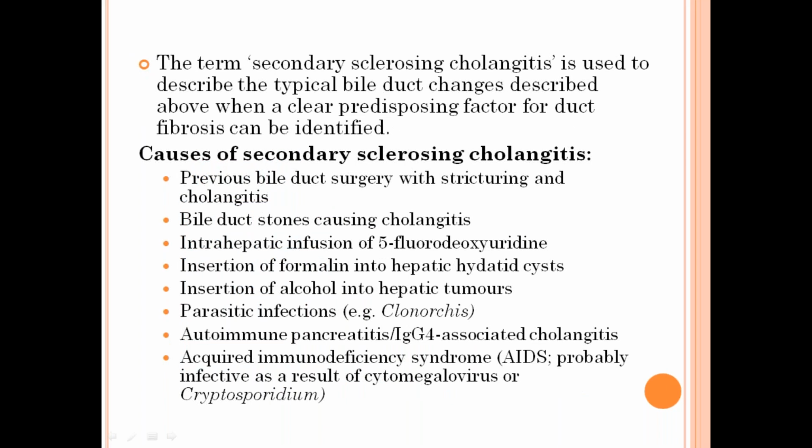And secondary sclerosing cholangitis is used, as I said before, when typical bile duct changes are described and there is a clear predisposing factor for duct fibrosis. What are the clear predisposing factors? They include previous bile duct surgery, bile duct stones, intrahepatic infusion of 5-fluorodeoxyuridine, insertion of formalin into hydatid cyst as a sclerosing agent, insertion of alcohol into hepatic tumors, parasitic infections like Clonorchis sinensis, autoimmune pancreatitis or IgG4 associated cholangitis, or immunodeficiency disorders such as AIDS with infection by cytomegalovirus or cryptosporidium. When any predisposing factor leads to biliary duct obstruction and beading fibrosis, it is termed secondary sclerosing cholangitis.